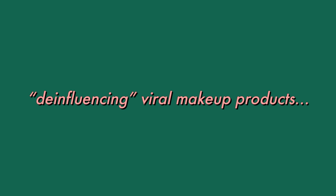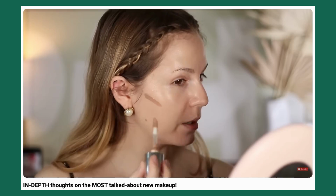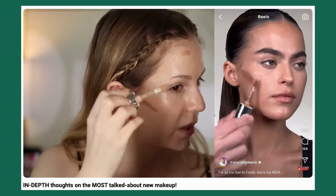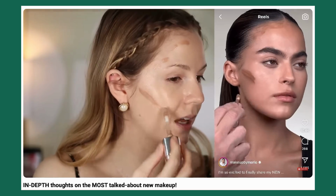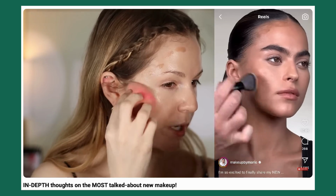So the product that really inspired this was my most recent purchase, the Makeup by Mario Liquid Bronzer. I did a very thorough video pretty recently testing this out, every shade of the new Kosas blushes, new Fenty foundations, plenty of other products. I can leave that linked if you want to see the super in-depth thoughts on it, but you saw in that video that I wasn't fully vibing with this new liquid bronzer, and every time I have used it since then, I have become more and more disappointed.